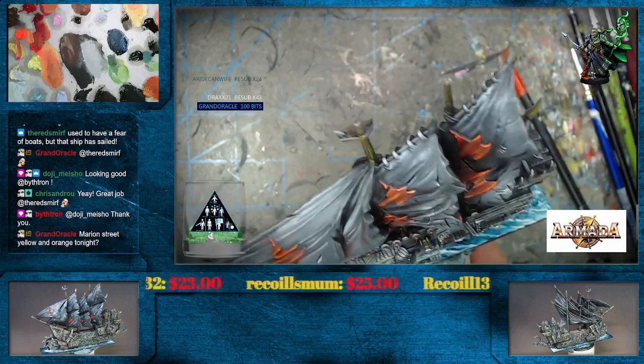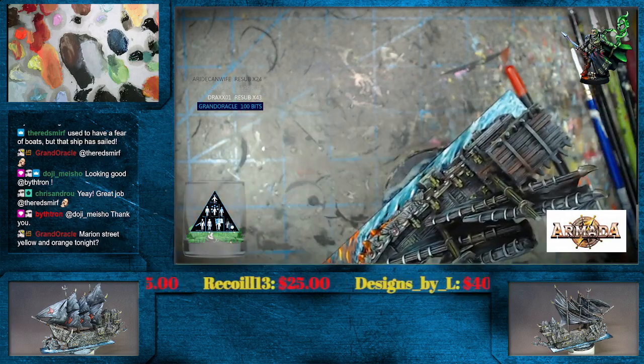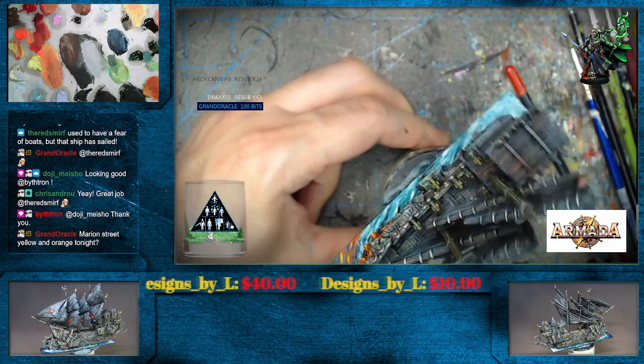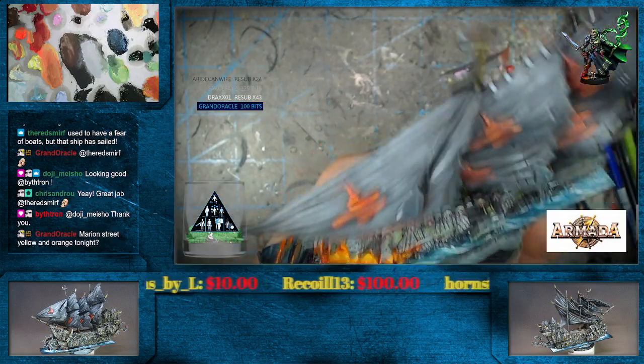So yeah, Grand Oracle, I'm still stuck with the Marion Street stuff because I still have not had a chance to do the make my own colors yet. I would much rather be using those.